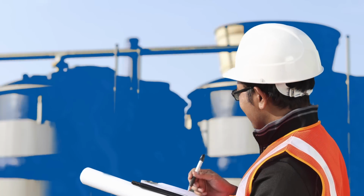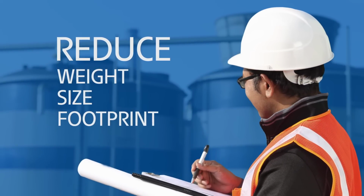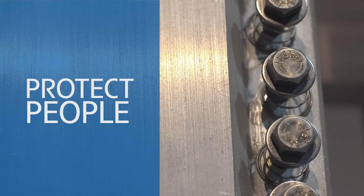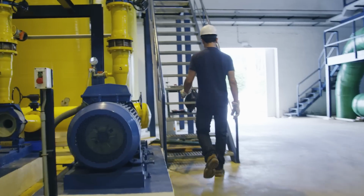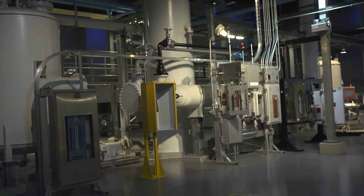We can help you reduce weight, size, and the environmental footprint of your operations. We can help you protect your people by reducing exposure to explosive gases, dust, and arc flashes during normal operation and maintenance. We can help you save money by moving from planned maintenance to maintenance as needed. And we can coordinate all of those efforts so you can focus on running your business.